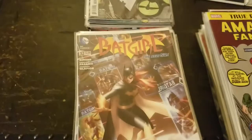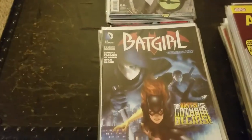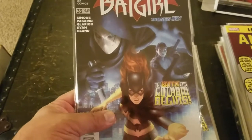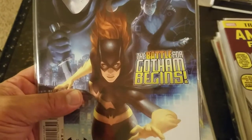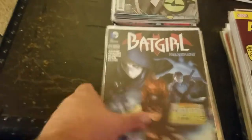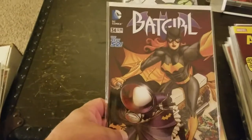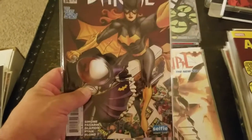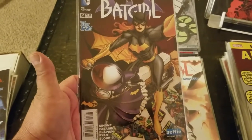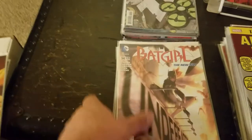Issue 32, two copies of that cover, a few copies of this one. 33, The Battle for Gotham Begins. There, a couple, and like I said, all these were a buck. This is nice. The 34, the selfie cover, selfie variant. One of the better selfie covers, I guess. I don't know. I only got that one, really.